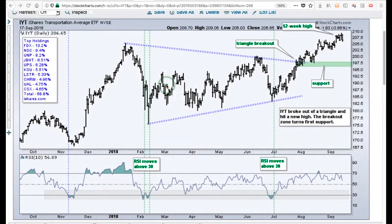And we go back and look at IYT. We can see this big surge into January and then a long consolidation period. Then we got that breakout with that big move in July into August to new highs. We're getting a little bit extended here with IYT and a lot of stocks. Again, this resistance zone turns into the first support area to watch. So maybe a throwback here, and you look for support and maybe a short-term oversold reading if we dip to around 198 and RSI gets close to 30.